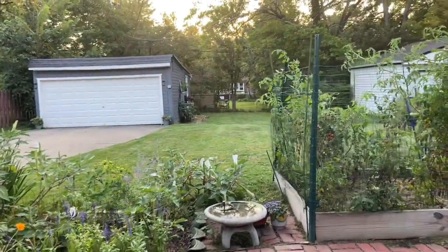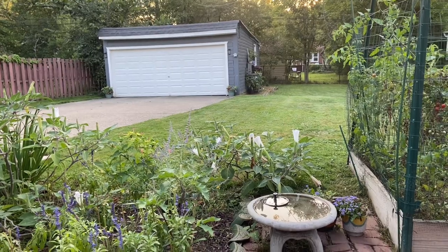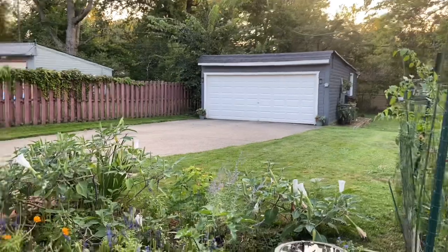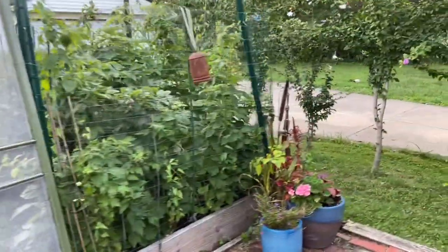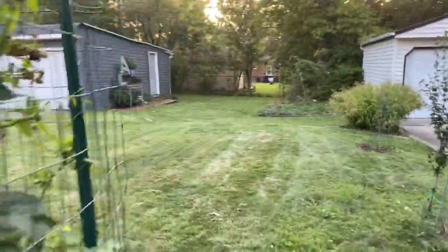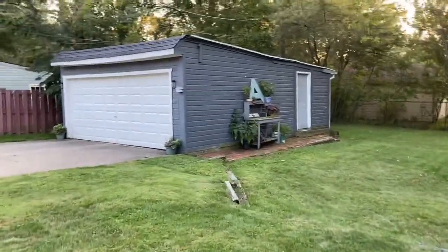During the daytime, it bubbles, but it's solar-powered, so it is not bubbling right now. My garage, and I'm not going to go too close because it's far from perfect. Maybe I'll just walk around quickly, but in my backyard up against the garage, I have a potting area, a potting shed. This little potting bench is thanks to my wonderful sister Dawn.